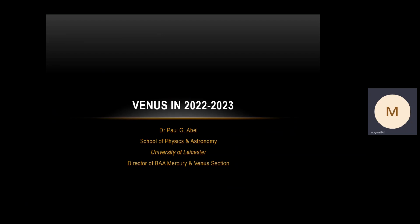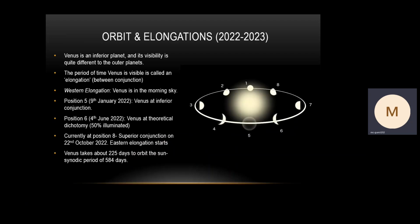So what I want to do in this talk is really just talk about some of the things you can observe. That will be basic visual observation, or the kind of stuff that I do, that David just mentioned, but also the more advanced stuff, because we have some very interesting things happening on Venus, which some of us, most of us, are reasonably convinced is volcanic in origin.